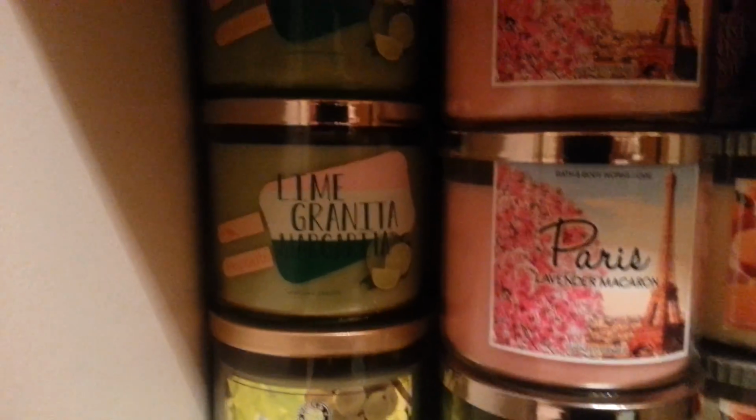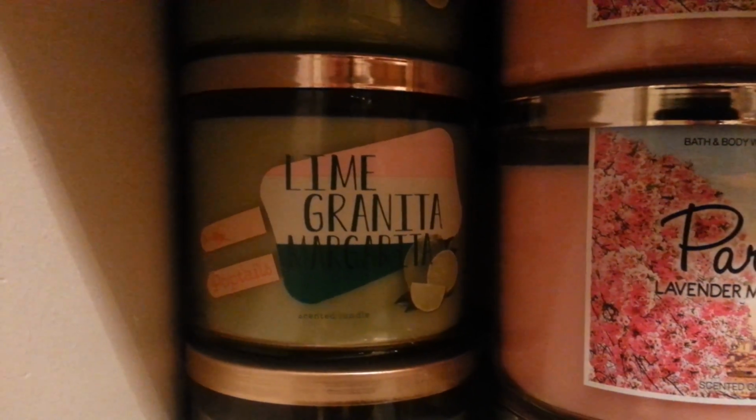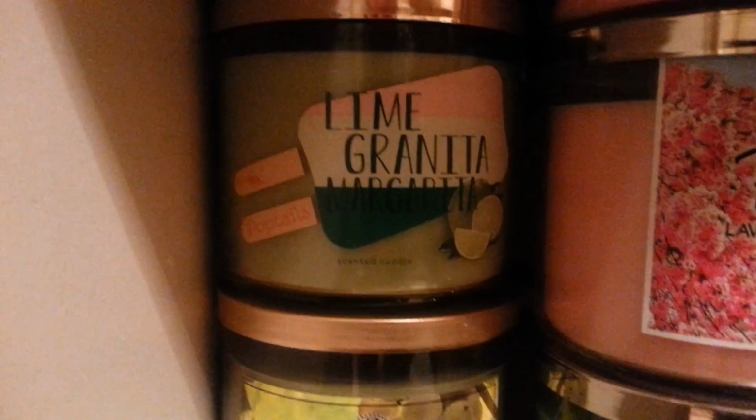I can see this being a candle disaster. I just knocked over a couple of candles while trying to move them. Okay, so the next row back is an Island Margarita. Everyone knows that one, loves that one. I've never burned it, so this is my first one that I'm owning of it. So I am excited to burn that once it's a little bit warmer outside. I live in Minnesota, and March is a really snowy month, so I'm still working on winter scents and that kind of stuff. And then another Lime Granita Margarita.